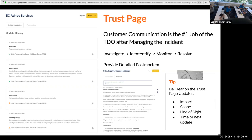So, Jason, who on your team does this? Are these done by the SREs? A lot of times it's by the TDO, and sometimes by SREs. If it's a large incident, they'll go through and do the incident analysis. We'll get to it, where I'll show you how we get through that as well.